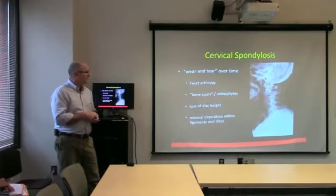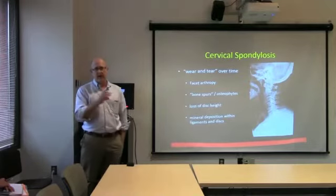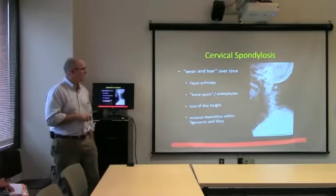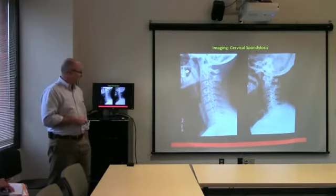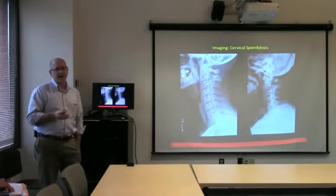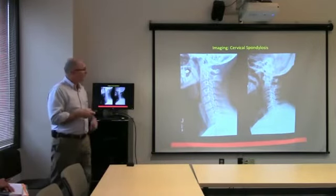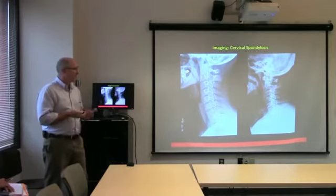Bone spurs or osteophytes, loss of disc height, and then minimal deposition within the ligaments and disc, which causes the bone spurs or calcifications. So this is a clean picture on your left, and then more of a spondylotic spine, or degenerative spine, on your right, or a radiograph showing bone osteophyte complexes, and then facet arthropathy.